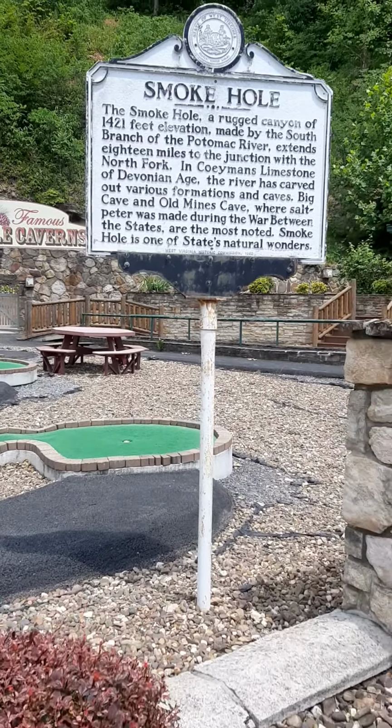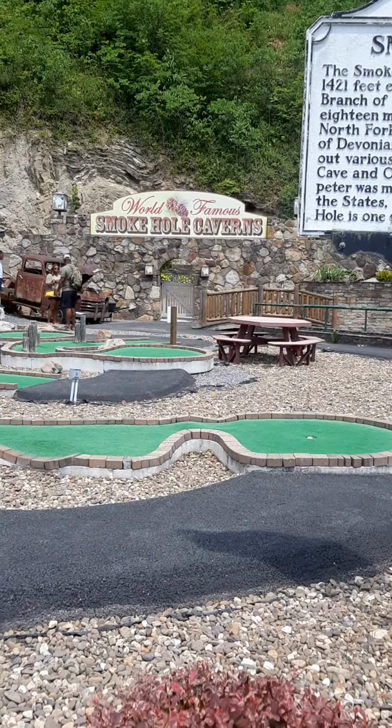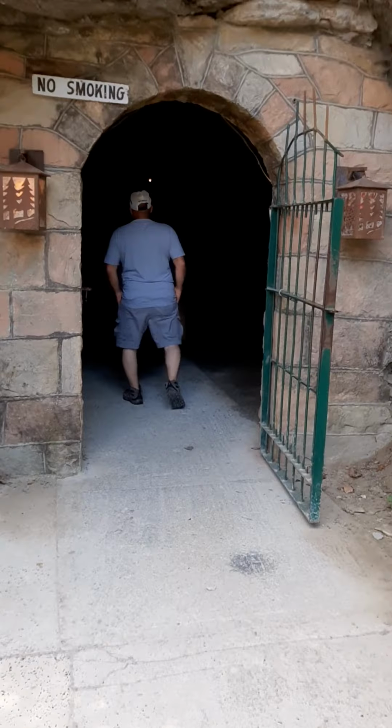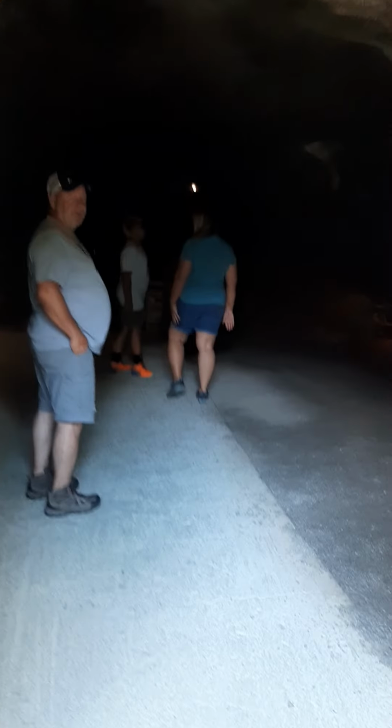All right, we are getting ready, y'all, to go into the Smoke Hole Caverns, and there's the front entrance there. We're into the cavern.